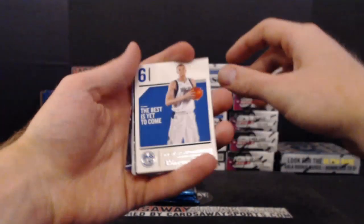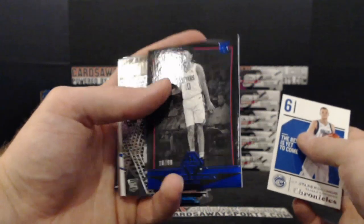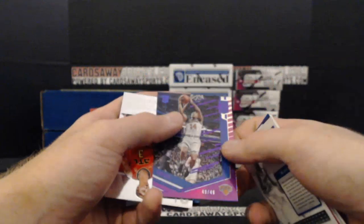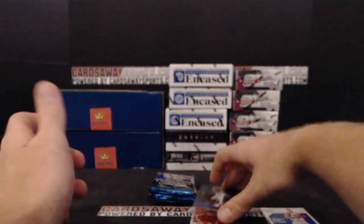Thickness. Who we got? KP the Unicorn. Number 99, Jerome Robinson. Mo Bamba. Bam! Number 49, Alonzo Trier. 49 out of 49. How about that? Nice card right there.